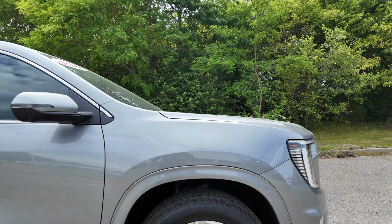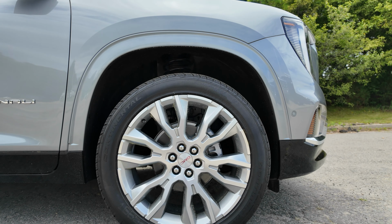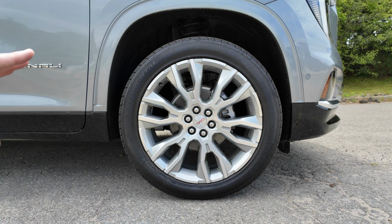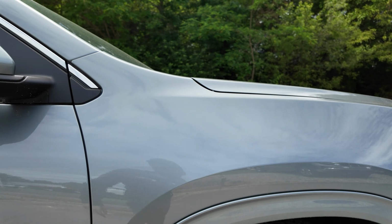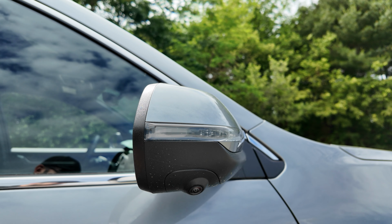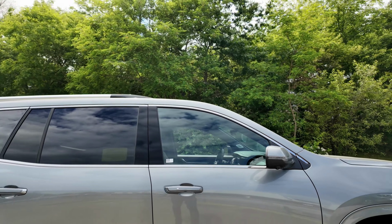So let's take a look at our Denali wheels. It's a Denali, so you're sitting on 22-inch wheels, and they are wrapped in a Continental tire, super nice tire, really quiet ride, and it's a 275/45 R22 tire. You'll also notice we've got the painted to match fenders. Up on the mirror, you've got your marker indicators, and then you can see there's a camera there. Cameras everywhere. You've got that 360-degree vision camera. I'm going to show you that, of course, once we get inside.